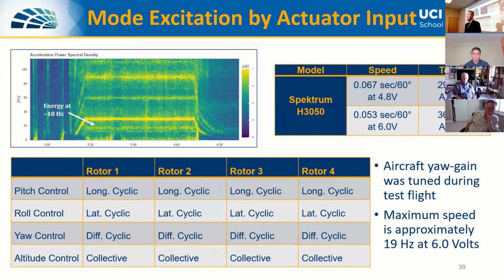So the way servo actuator specifications are quoted is a time to move 60 degrees depending on the voltage. We were operating these servos at 6 volts, and this is approximately 19 hertz. Now this is a no load speed, and the servos are certainly under load. However, we're also not moving 60 degrees. So considering all of this, it's still very possible that this predicted mode falls within the actuator bandwidth.